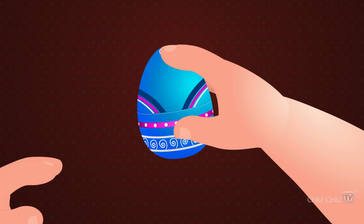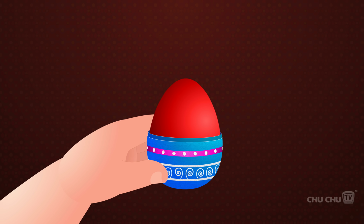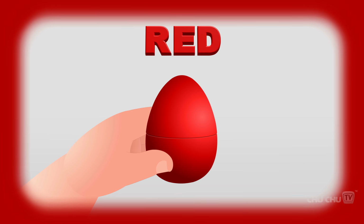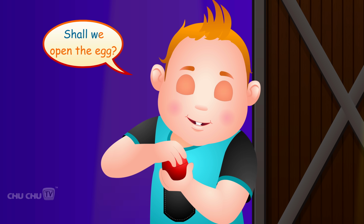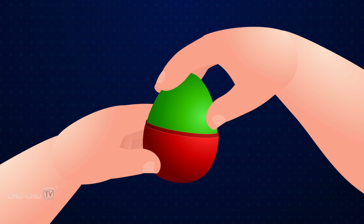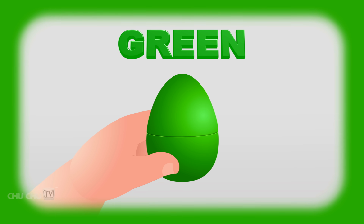Open the egg! One, two, three! That's a red egg! Red! Shall we open the egg? One, two, three! That's a green egg! Green!